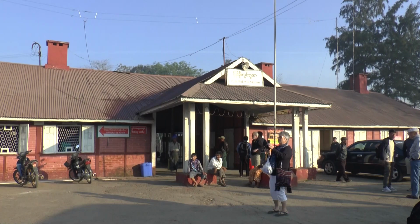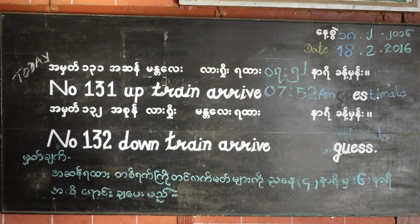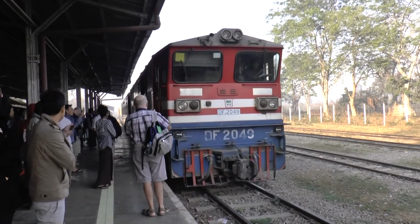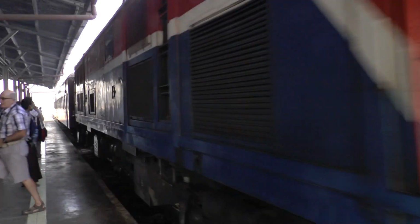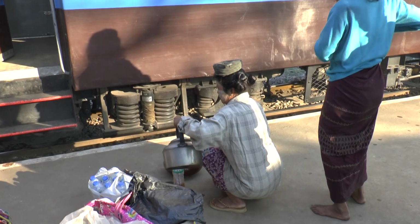We went to Pyin Oo Lwin railway station early in the morning. I like the comment for the 132, but ours arrived on time. Lots of independent traders make their living from passengers.